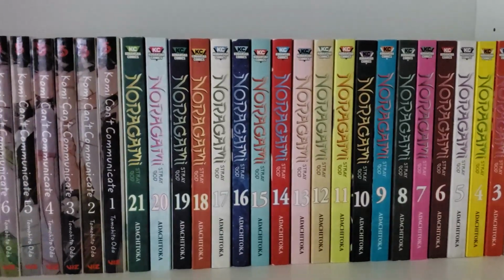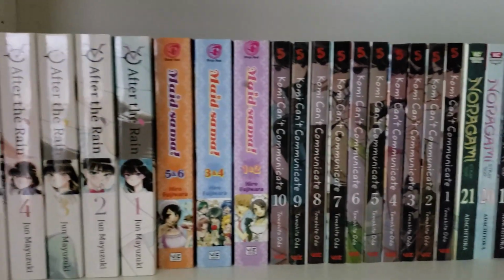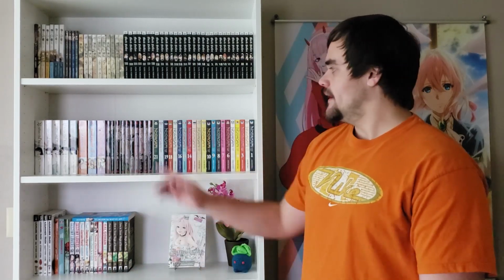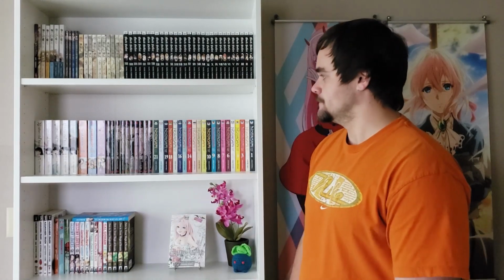And then I have 1 through 10 of Komi, and this was because Komi was really popular at the time, and people didn't really think, well, it was at least questioned whether it would get an anime. I always thought it would because it was just so popular. It's like a cultural phenomenon. It kind of still is. And also the manga is really cheap. You can get these for like $5 at Right Stuff. So I was like, well, there's an easy way to get my manga collection up, because at that time I was wanting a big manga collection.